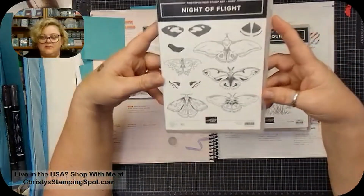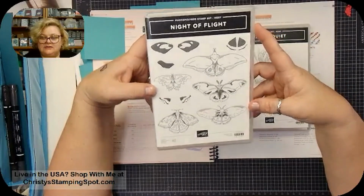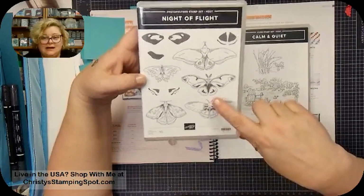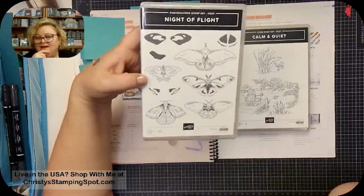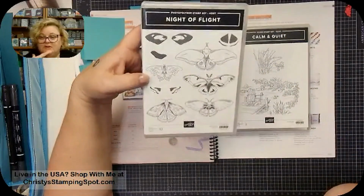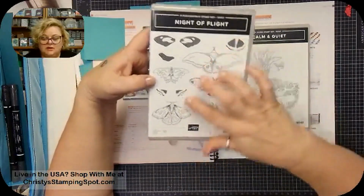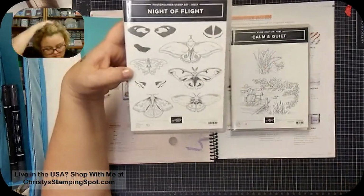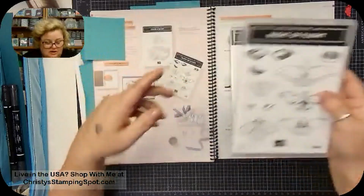It's called Night of Flight. Isn't that beautiful? It's the moths, so gorgeous. I'm thinking some of that holographic designer series paper with this. Oh my gosh, and maybe lots of Wink of Stella, but bold colors too, or even the browns. I bet the new copper clay would look really pretty with this too. I can't wait to play with this one.